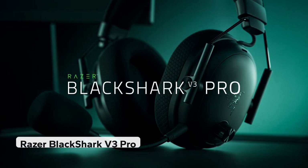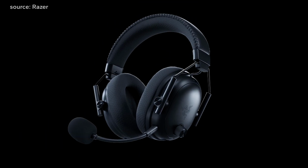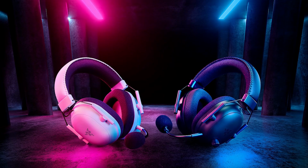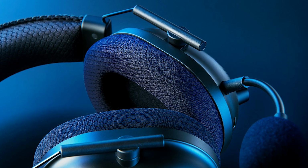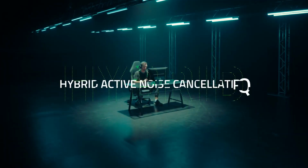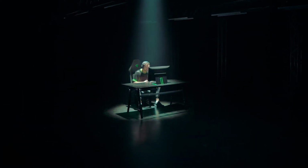And finally, to close the week, we have a headset built for raw speed. The BlackShark V3 Pro is Razer's latest high-performance headset made for esports players. It's designed to replace the V2 Pro, which was one of the most used headsets in professional gaming. The V3 Pro adds some major upgrades over the last model, like hybrid ANC, which keeps out background noise.